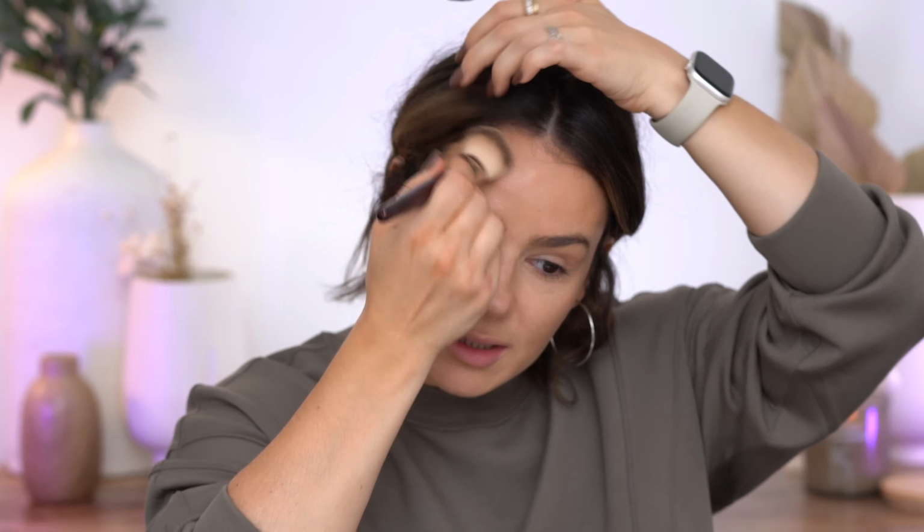The first one is the BK Beauty 106. The 107 is just a little bit bigger, and I like it just for bronzing a bigger part. This one is a little bit more detailed to where I can contour, but I'm just adding a little bit of this. I like how it's soft, but it has an impact.